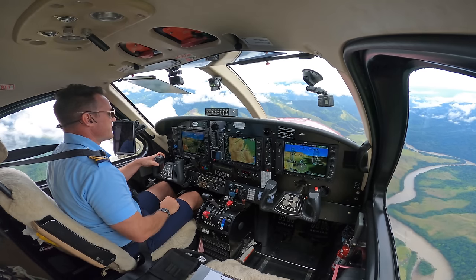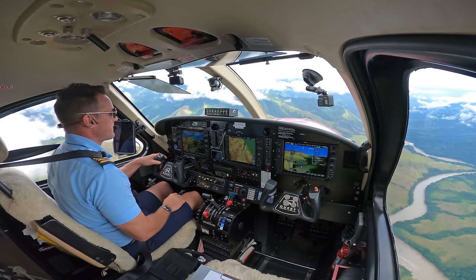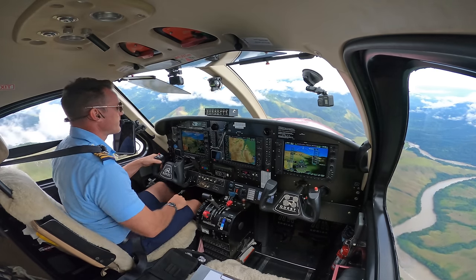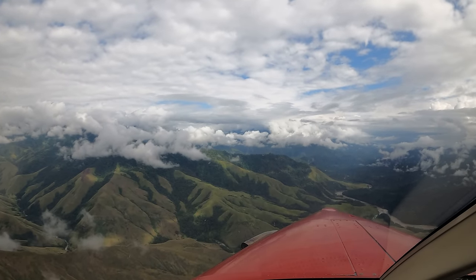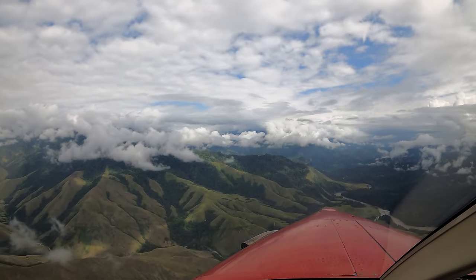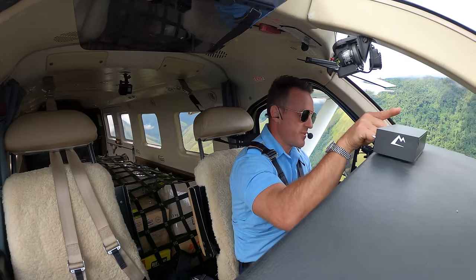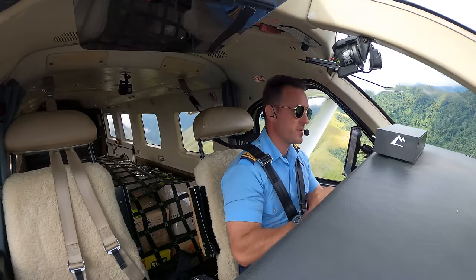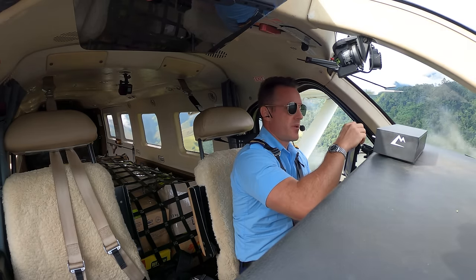Moresby 1285, November Tango Echo, in the circuit, Yanbaitak, report after landing. November Tango Echo. All right, landing lights are all on. Winds have dropped down. Now they're 4 knots coming out of the C-peak area, so I might have a little bit of a tailwind. I can take up to 5 knots of tailwind coming into here.